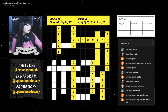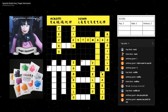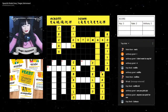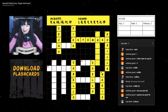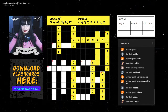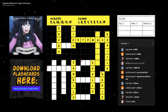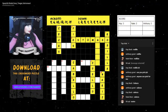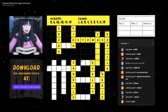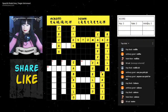So, do you guys know the answer? We're doing 3 down. Okay, almost. You have a typo? Yes, that's correct. We are talking about cabeza, and that means head. So the answer is cabeza, and that means head.